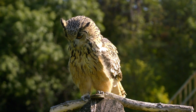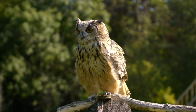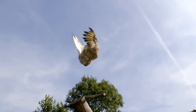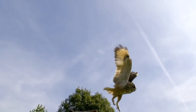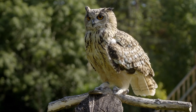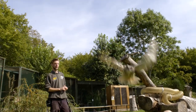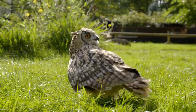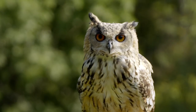Moby the Bengal Eagle Owl has got amazing feathers and can fly almost completely silently. Whoa. Now that was a near miss.